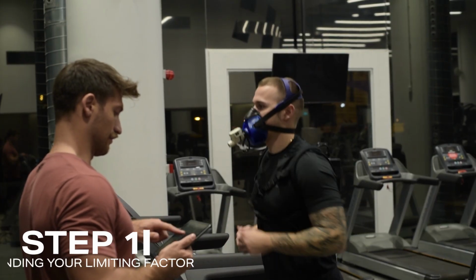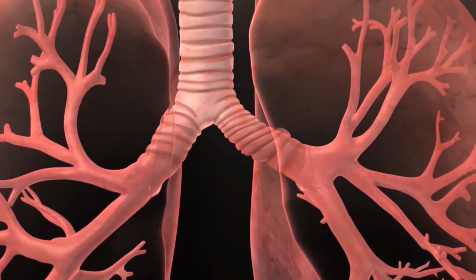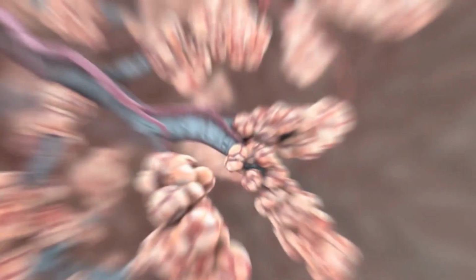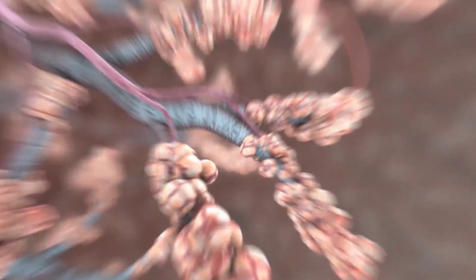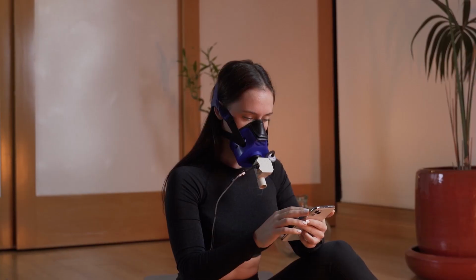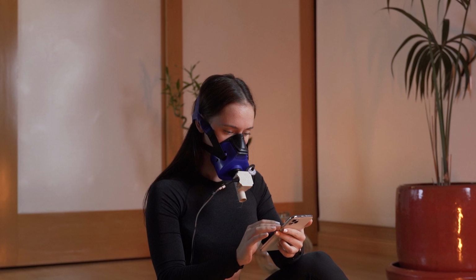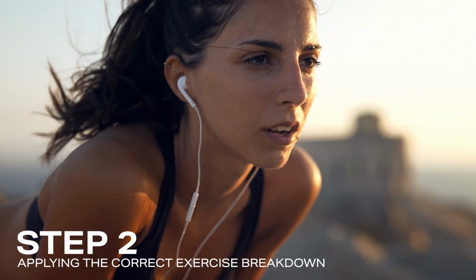Let's start with the first step, finding which part of your body limits your performance. Oxygen is the performance molecule, as it's the necessary element cells need to produce the energy to move. There are different systems that participate in oxygen utilization, like your respiratory or cardiovascular system, and different types of cells. Our breath analysis device provides the gold standard in analyzing the oxygen flow through these systems and finding the system that limits its flow.